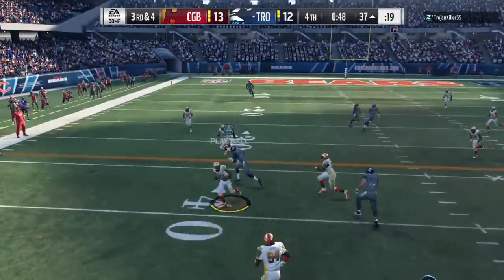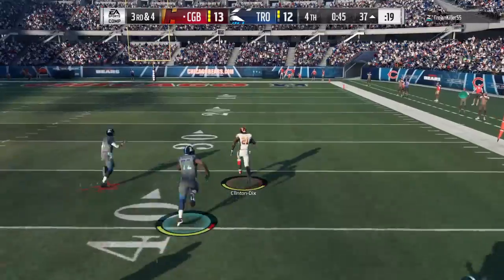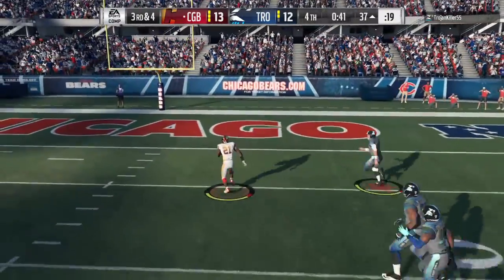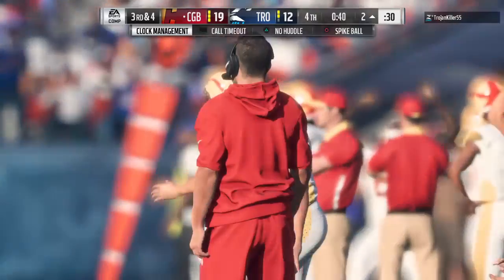He'll need to. And, oh, a crusher there as it's intercepted. And it's Clinton Dix with a pick. 20, 10, and he will take this one home. It's a touchdown.